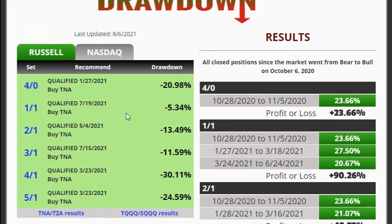So the point here is your gains are going to be limited. So we want to be able to get in as many of these trades per year as possible. I don't want to be in one trade for 12 months and get 23%. I want to be in it for a month and get 23%. Imagine doing that every single month.